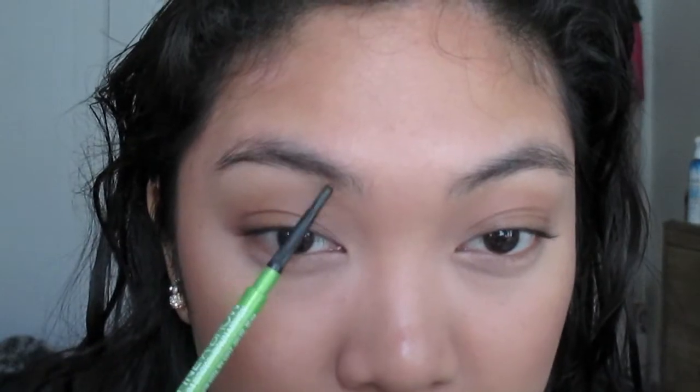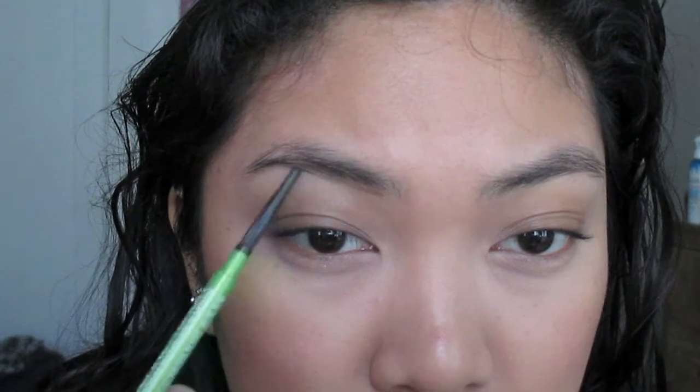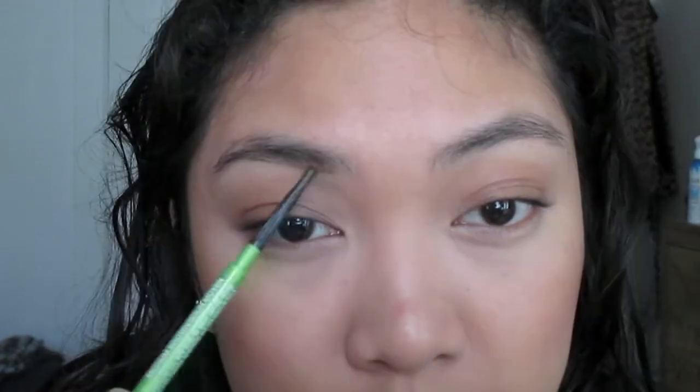If this one came in a little ashier of a brown, I think this would be the pencil that I would use more often. The thing that I like to do is I like to draw under, because that's where I'm lacking the most hair. So for me, that's where I'm going to start to pencil it in. So I'm drawing just small flickers. It's as if I'm drawing in the hairs that I wanted to be there.